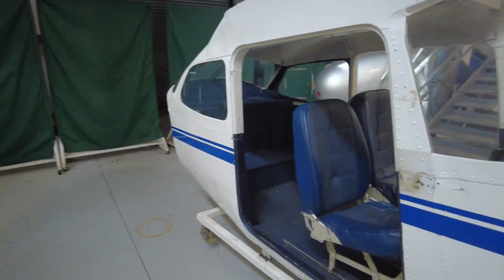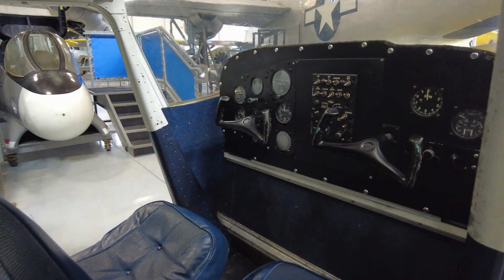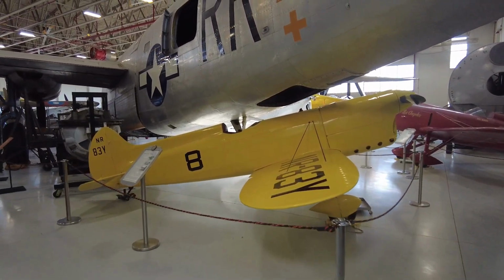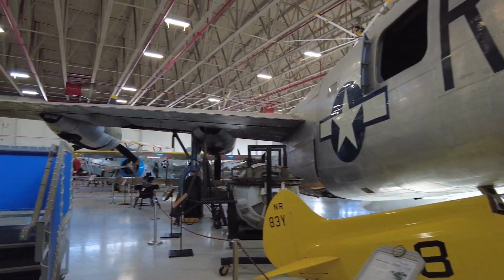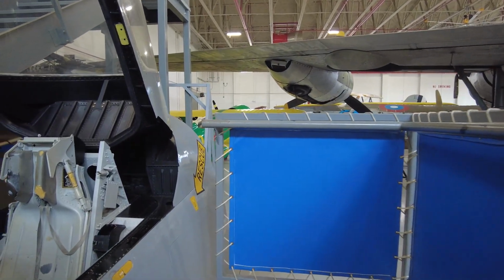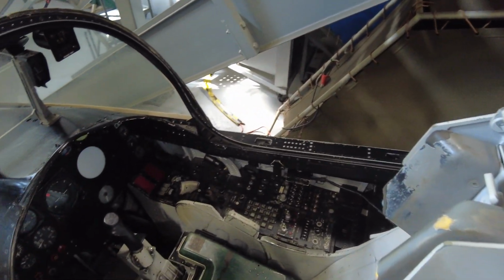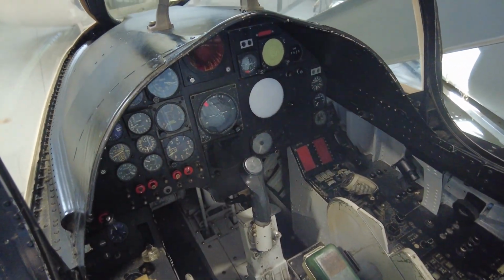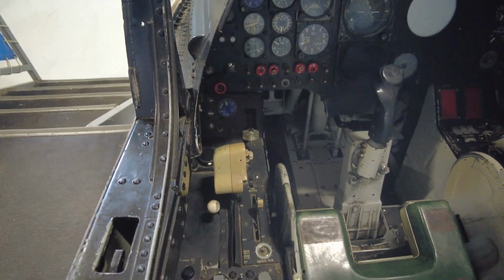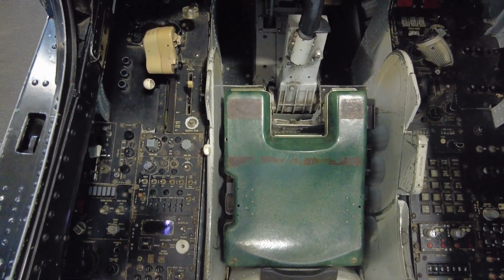And then here, this is more my speed. Old 172 cockpit mockup. And this is one where kids get in, play around with it, have a lot of fun. Let's press on. Here we have a cockpit section. I want to say this is an A7. I'm not really sure, but let's have a look. Man, what I would give to fly one of these things one time.